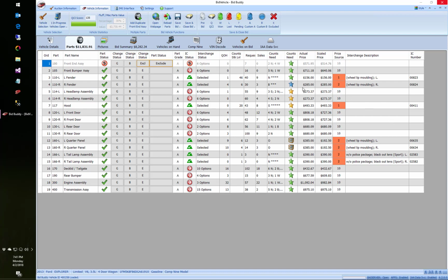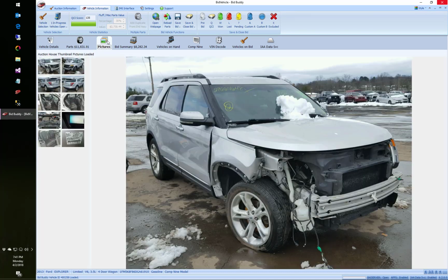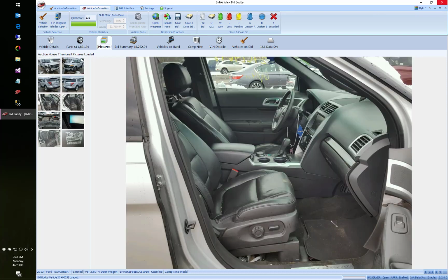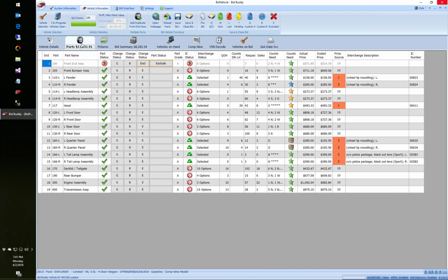So we've got pictures on the second form if you have multiple monitors. We also have a new tab here for pictures. If you want to see those pictures in here, you can tap them right in here as well. And it's a third way to see the new pictures as well.